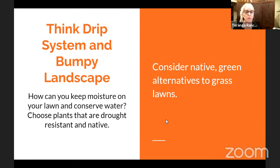So choosing plants that are drought resistant and native are really important in saving water, because you may need a drip system and you may not need any irrigation at all, depending on what kind of plants you put in and where you're putting them.